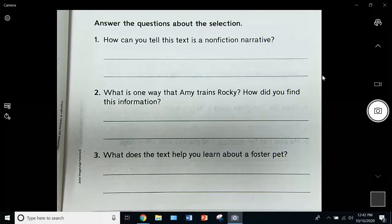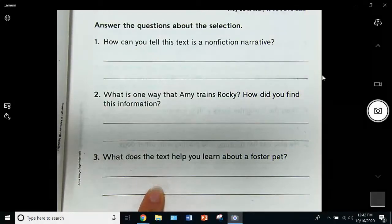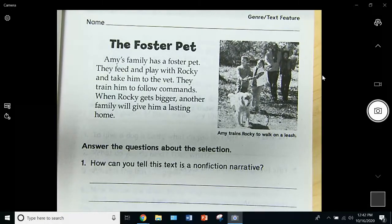So you should now be able to go back and fill in your answers for 1, 2, and 3. If you have different answers than me, that is okay. If you need to go back and listen to the story one more time, you can rewind this video and go back and listen another time.